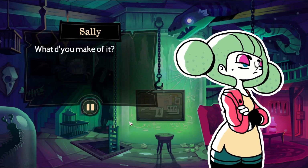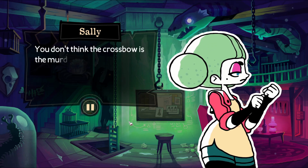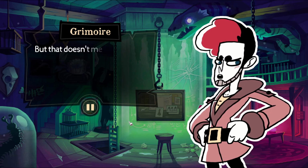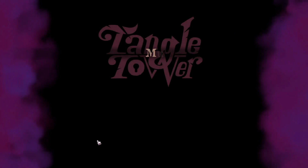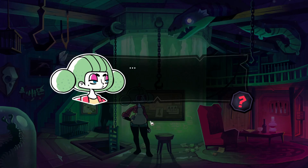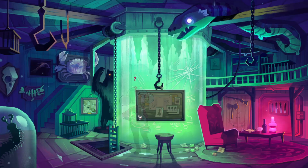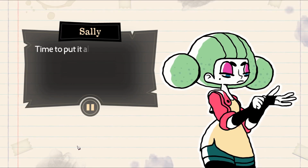What do you make of it? Not sure. Let's keep an open mind. You don't think the crossbow is the murder weapon? Oh no, the crossbow is definitely the murder weapon. But that doesn't mean we've solved the mystery. The murder. Time to solve this. All right, break out the notebook. Time to put it all together.